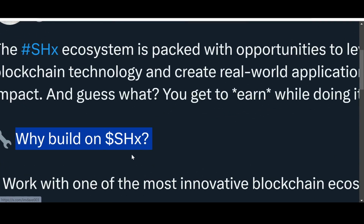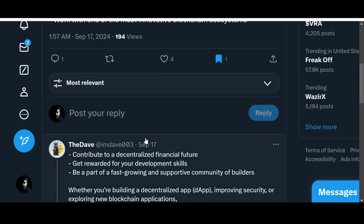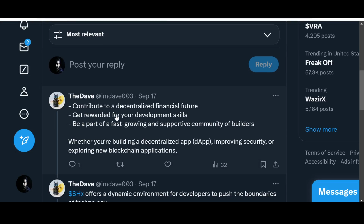So why build on SHX? Work with one of the most innovative blockchain ecosystems, contribute to a decentralized financial future, get rewarded for your development skills, be a part of a fast growing and supportive community of builders. So guys, first and foremost, if anyone wants to build on Stellar, they are contributing to a decentralized financial future. They are getting rewarded for their development skills, obviously, and becoming a part of a fast growing and supportive community of builders.